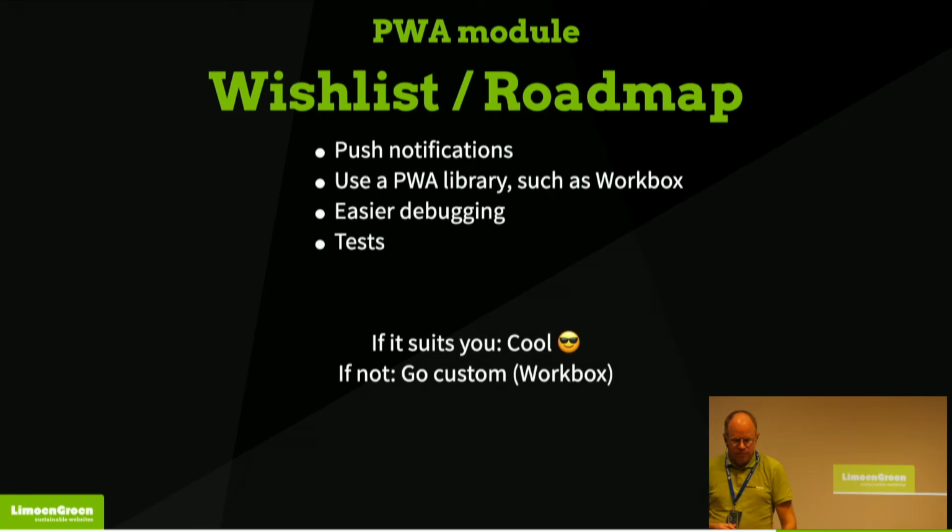So yeah, things are improving, but at a certain point, you might find yourself thinking, "Yeah, it's not exactly what I needed." So really, the PWA module, if you're going to add a PWA to your site, if it suits you, if it does what you need, cool, do it. Install the module, it's okay, it's good. But if not, go to custom code as quickly as possible, I would almost say. So yeah, that's where Workbox comes in. Workbox is a library developed by Google that makes a lot of PWA code easier to write. It's got these caching strategies built in. You can write it all from scratch, but it's just easier with the library.